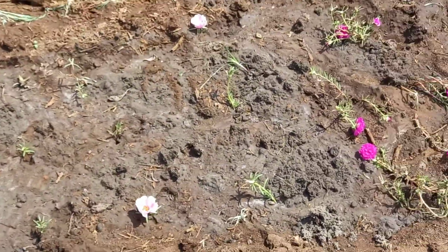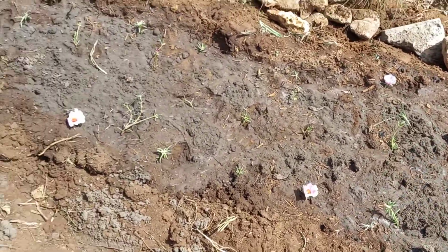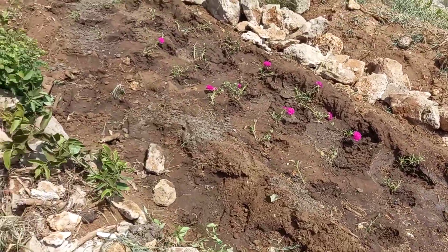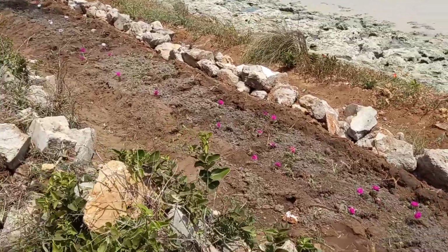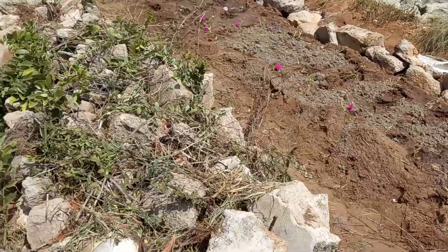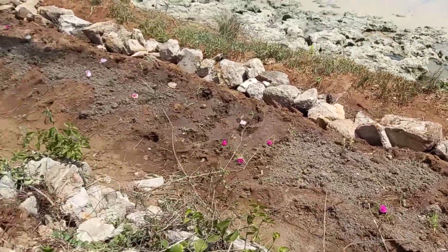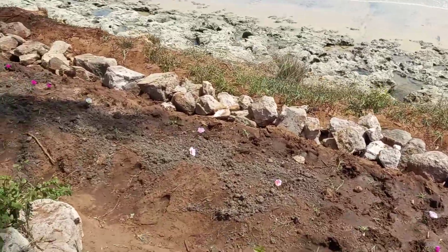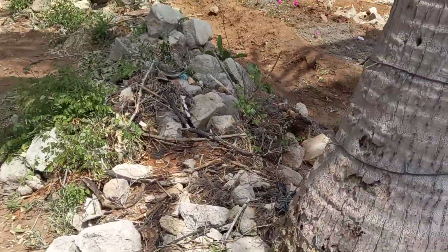These were not really hard, but they're so beautiful. And I have them running along the entire embankment. I moved some rocks from here to over there so that the roses can start growing and run over those rocks. But these are going to be moved when I put the fence in.